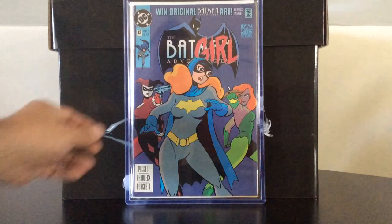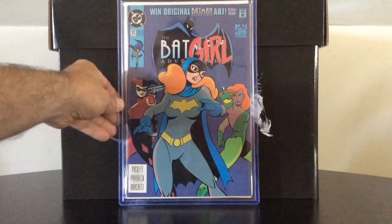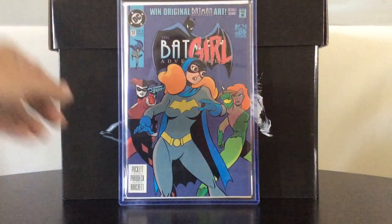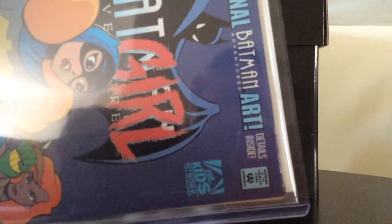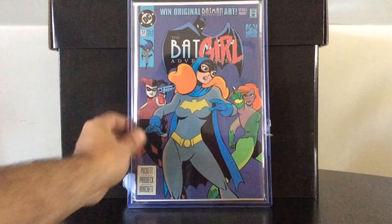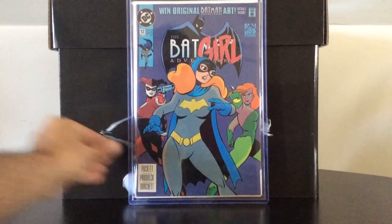So it's not a mint copy. It's probably, I would say, a very fine plus. The only problem with it, there's just a little bit of, I don't know, something with that top right corner right there. As you can see, it just seems like there was a little blunting right there. But other than that, beautiful copy. So, good enough for me, man.